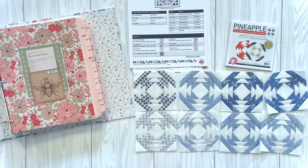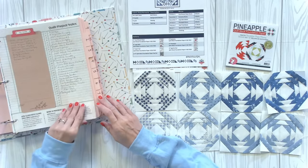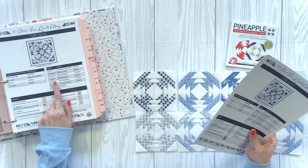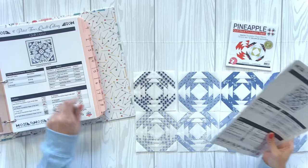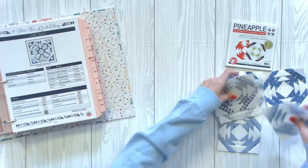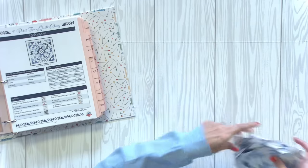And so I now have all the way, I have my courthouse, economy, log cabin, pineapple done, and February 1st, we will be doing the snail trail block, which is next week, next Friday.